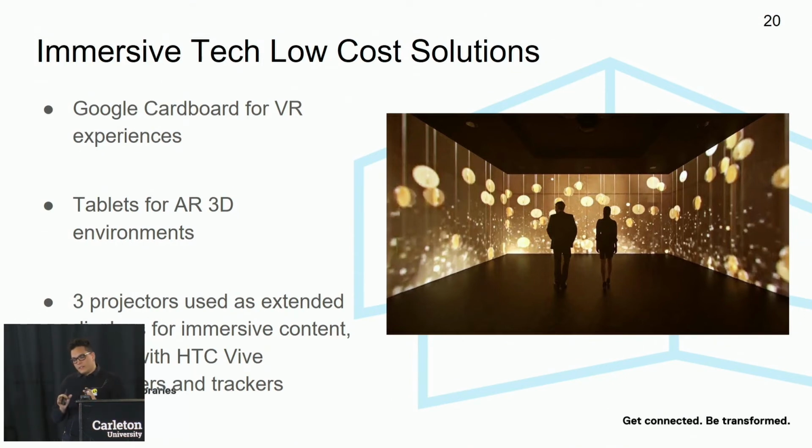And then this last one here is essentially what you see in the picture on the right. We haven't tested this, but you could theoretically project using 3 projectors to create almost like an extended display, an immersive environment. It would essentially take content and extend it to 3 different monitors or 3 projectors onto 3 different walls. And you could get something similar to what we have, but again, it's not a seamless circle.